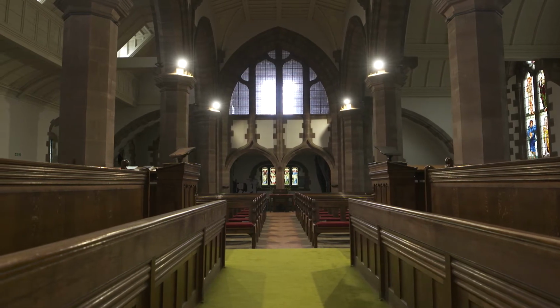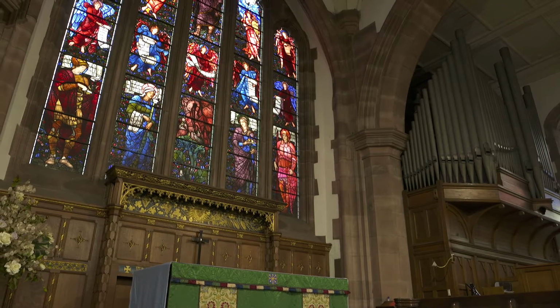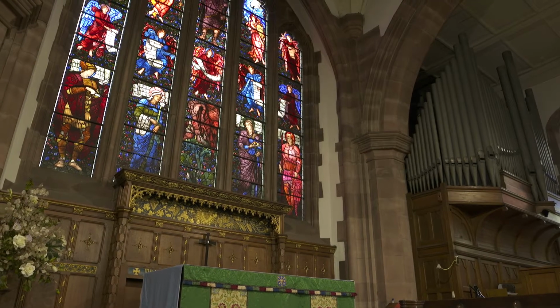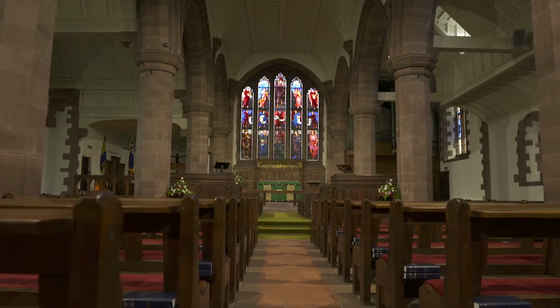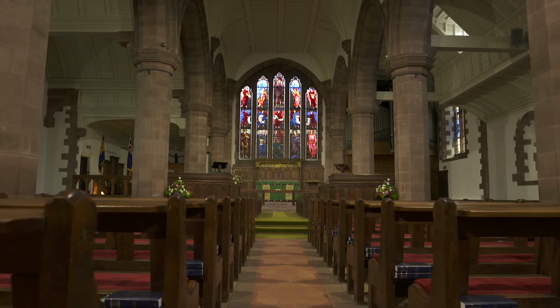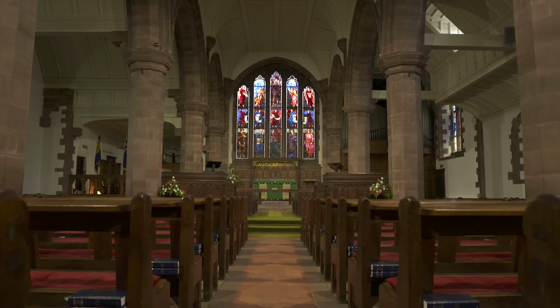It's very easy when you've known a church all your life to think, oh, there's nothing special about it, but very refreshing when you hear somebody from outside saying, but it's wonderful, nobody else has anything quite like this. So it's that collaboration, so that both the national heritage is preserved, but that we have living church buildings which can be a focus for their whole community.